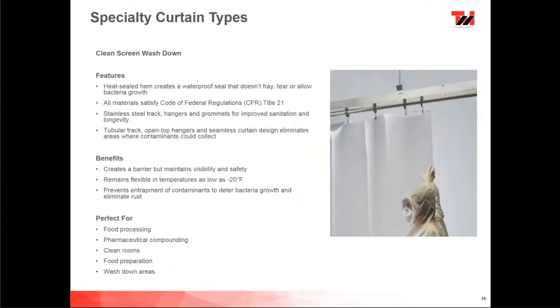What we do on these curtains, it's special, is we run all the seams vertically. That way there's no spot for any type of water or anything else to collect. So again, it's just an added step that we do in the manufacturing process to ensure the best product for our customers. Again, pharmaceutical compounding, they use these a lot, clean rooms, food preparation, wash down areas.